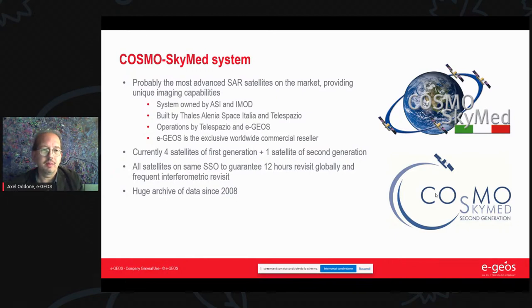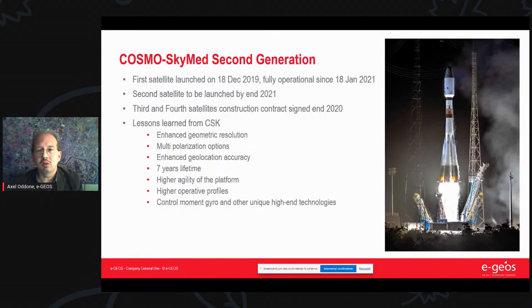Currently, the constellation of COSMO-SkyMed is composed of four satellites of the first generation and one satellite of the second generation, and they are all in the same orbit in order to guarantee the 12-hour revisit and a frequent interferometric revisit. And of course, with COSMO-SkyMed available since 2008, we have a huge archive of data. Coming to the second generation, the first satellite was launched at the end of December 2019, and is now fully operational and available for the users. The second satellite is going to be launched by the end of this year, and construction is already going on for the third and fourth missions of the second generation.